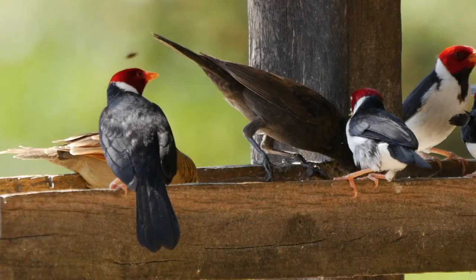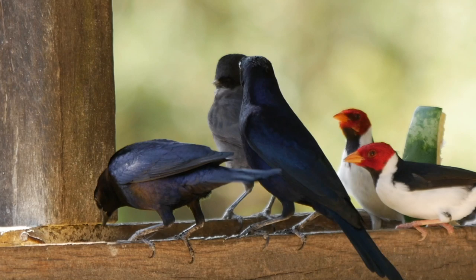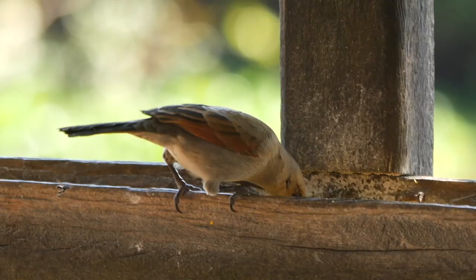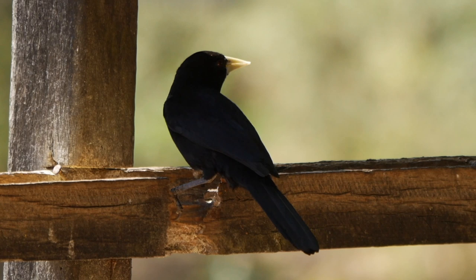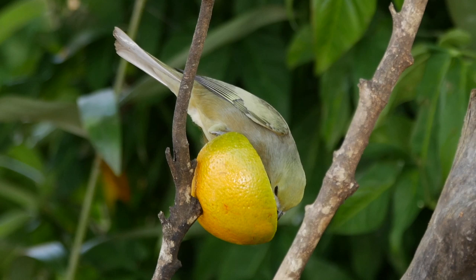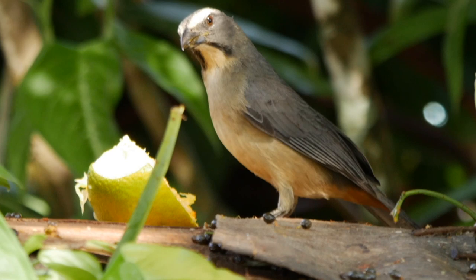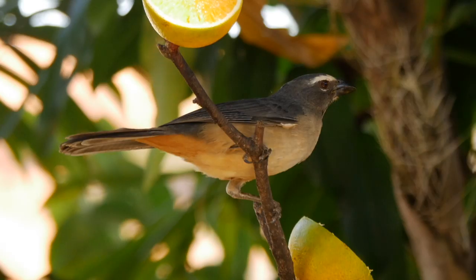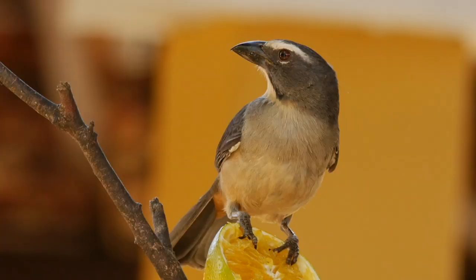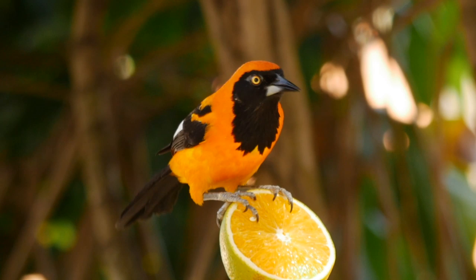Seed feeders at the hotel were dominated by yellow-billed cardinals, greyish baywings, and shiny cowbirds. A solitary cacique put in a brief appearance. An array of fruit attracted a different range of species, including palm tanagers. Male silver-beaked tanager, greyish saltator, and a superb orange-backed troupial.